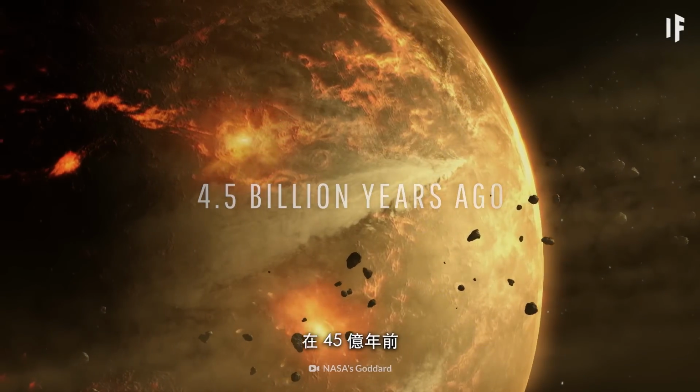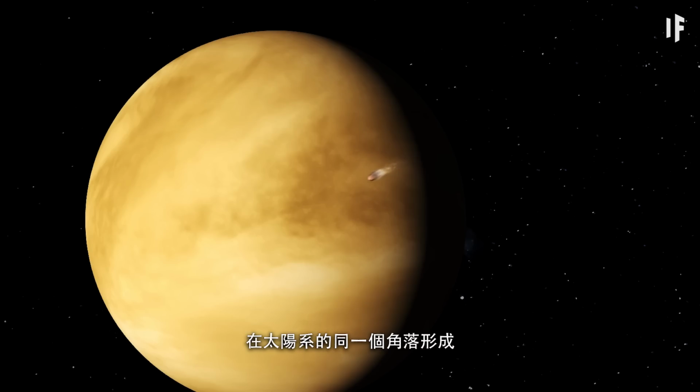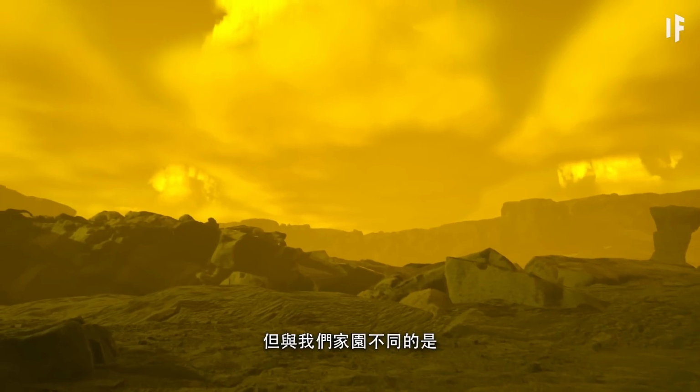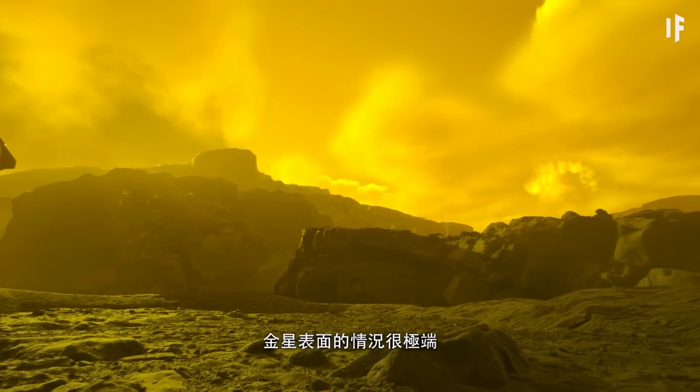4.5 billion years ago, Venus and Earth formed in the same corner of our solar system. This space rock is about the same size as Earth, and its gravity is similar too, but unlike our home, the surface situation on Venus is extreme.